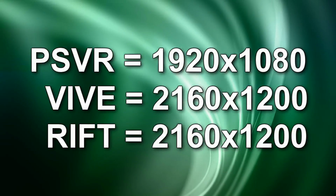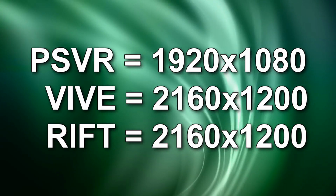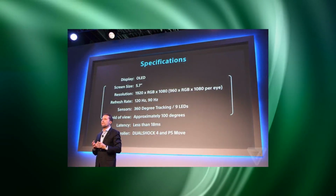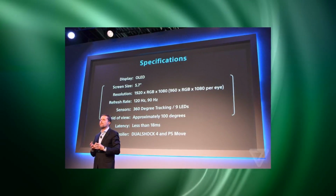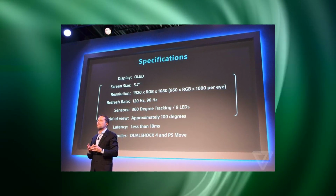If you look at the resolutions of the headsets, you'll notice that both the Vive and Oculus Rift boast a moderately higher resolution than the PlayStation VR does. The story doesn't end at comparing these numbers though, as not all displays are made equally. You might have noticed how Sony says that their headset's resolution is 1920 by RGB by 1080. The reason for this is that unlike the two other headsets, PlayStation VR has what's called an RGB subpixel array. That means every pixel has one red, one green, and one blue subpixel element to them.